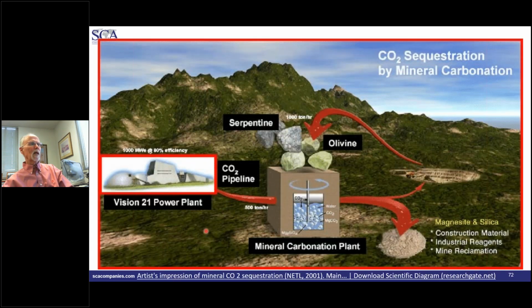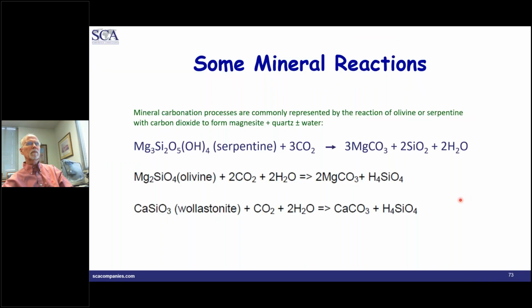And one of my last slides just illustrating this idea of some sort of a power plant generates a lot of CO2. CO2 is piped then to a carbonation plant, mineral carbonation plant. We do a magic mix of serpentine, olivine, and so on in this plant, and then have this waste product of carbonate material and silica material that can be used in construction, mine reclamation, and for other purposes.